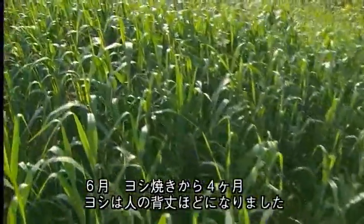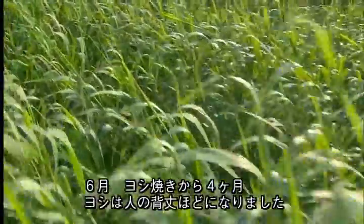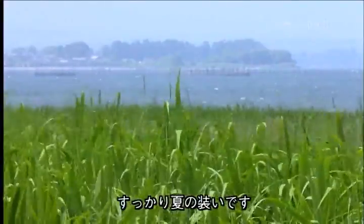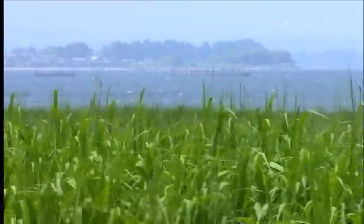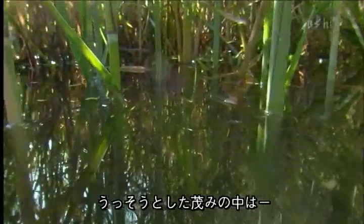It's June, 4 months after the hungry flames licked the air. Reeds that rose from the ashes now reach overhead. The marshy landscape takes on its summer look. The dense growth is almost like a jungle.